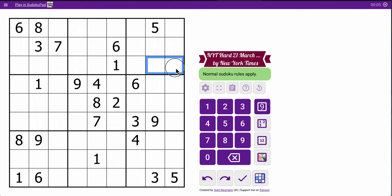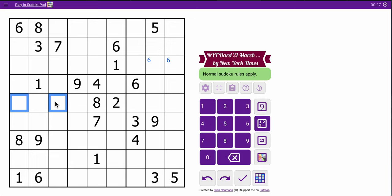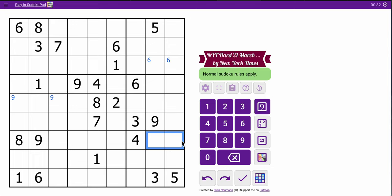And right off the bat, I can put a 6 in two spots in row 3. That's the only repeat digit I get. In the middle three rows, 1, 9, 4, 6, 8, 2, 7, 3, 9. Well, I literally have one. Okay, I can place a 9 in one of two spots in row 5, but that's it. In the bottom three rows, there's a 1, but that's the only repeat.